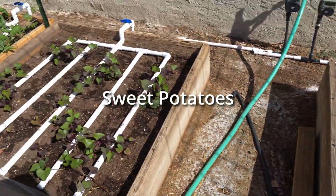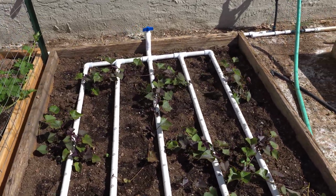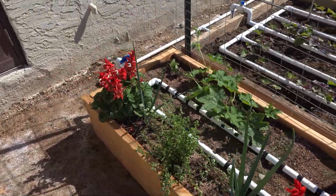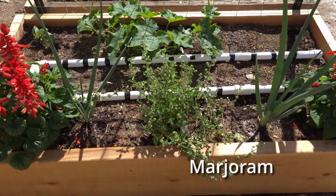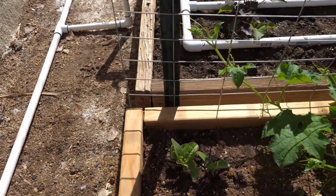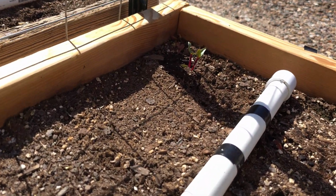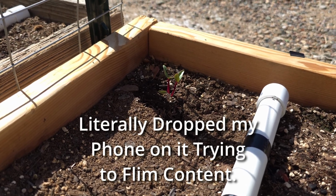Got those growing. We also have a second bed of sweet potatoes. This was a red potato bed last month, and we switched it out to sweet potatoes this month. This one is almost the exact same as the other side bed that we had there. We've got red salvia, green onion cuttings. This one's marjoram, more green onion cuttings, red salvia. Here is our Malabar spinach once again. We've got our loofah plant getting ready to grow. And then here is also Malabar spinach. I managed to break those off last time trying to film and the camera dropped on them.